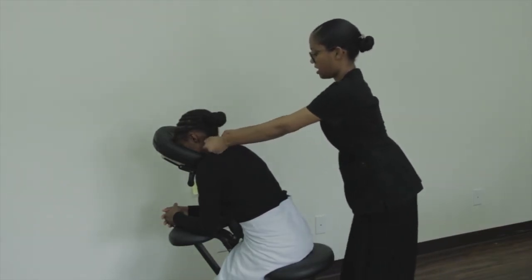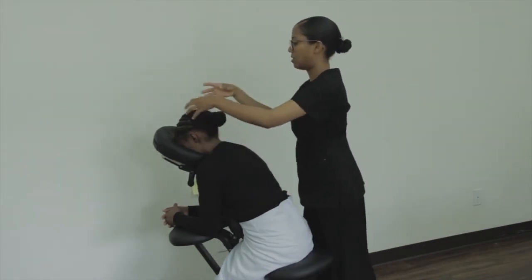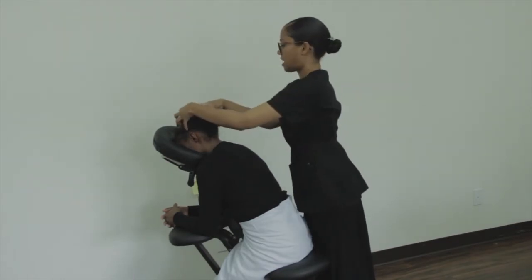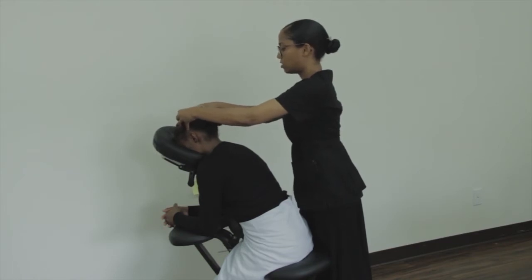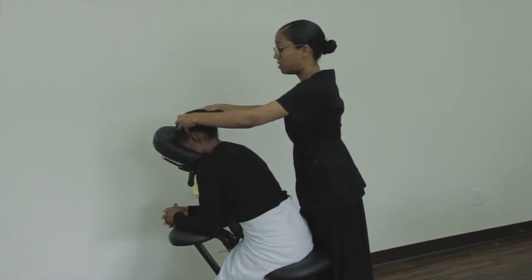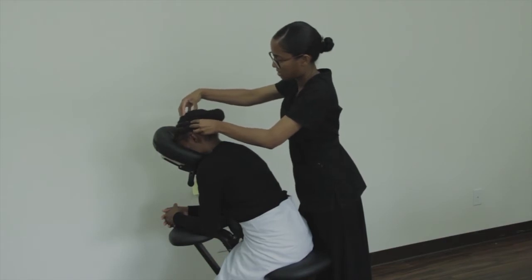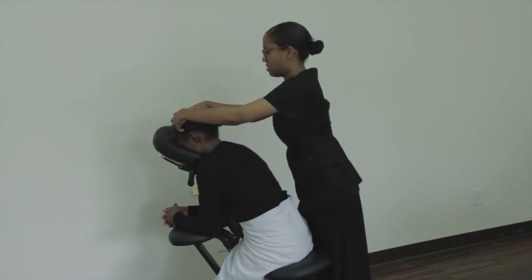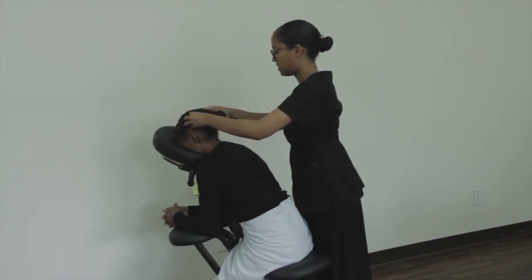All right. You don't have to do this part, but a lot of people like their head to be massaged as well. I'm just going to plant my fingers in, kind of like claws, and do gentle circles. So that I don't really mess her hair up. No need to. And then I move my fingers and do it in a different area. I go right down to the scalp. So I'm mobilizing the scalp itself, increasing blood flow, releasing those tense muscles.